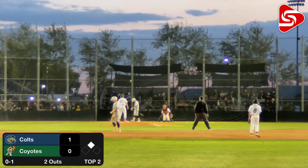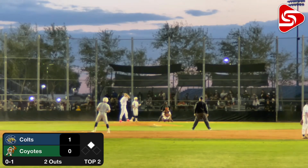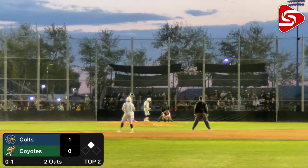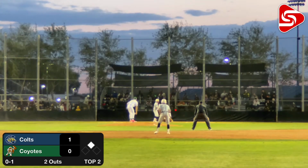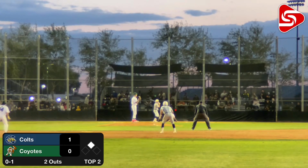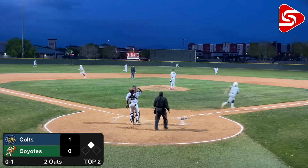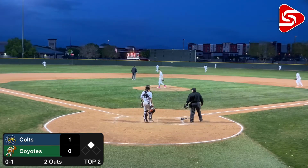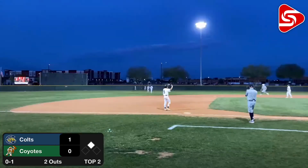Late on that swing, Brandon. 0-1. This is the right fielder for Casteel, number 18, Joe Tim. He gets that one, sends it out to right center. That's going to get down for a ground rule double, gets a run in.